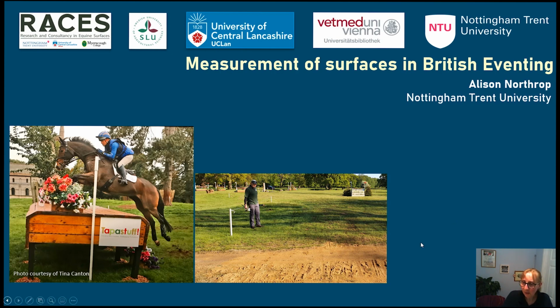But as you can see in this little image on the right hand side, quite often you might have roads that are bisecting the track. We're not particularly interested in measuring these at this stage. We're just trying to get a much better handle on the surface and the going around the course, where the horses are galloping in between fences and in between these tracks or roads that might bisect the course.